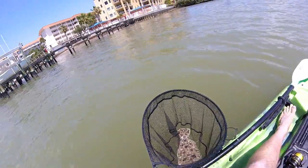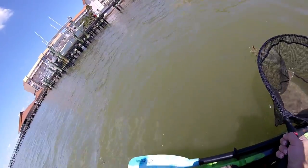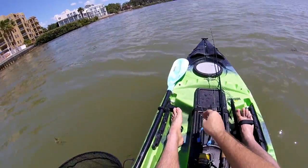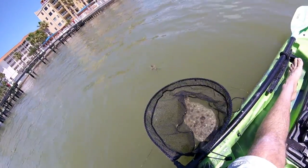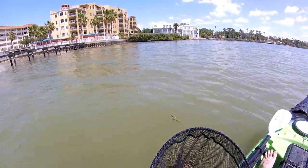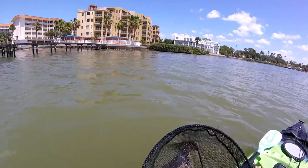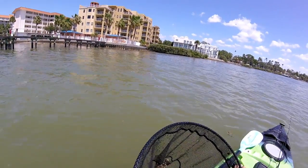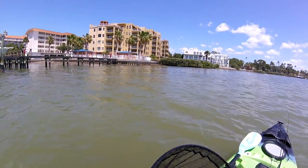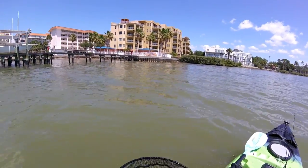Let's see here. Need the pliers. Get that hook out. And fish grips. Oh man, I'm gonna have some good food tonight. Open up. Say ah. Come on, open. Oh, man, it's a funny looking fish. But man, they got some teeth on them. Big old jaw. Open your mouth. There we go. Dang, he's got some teeth.